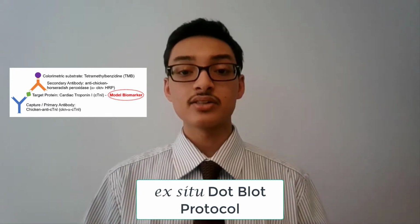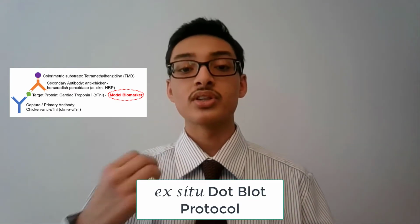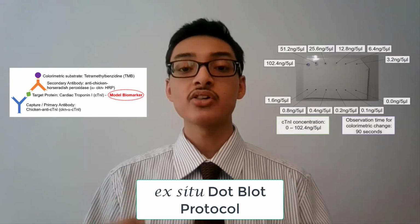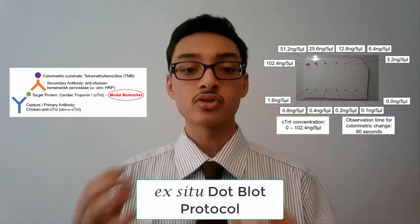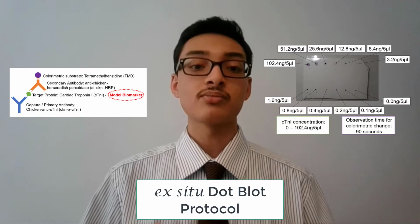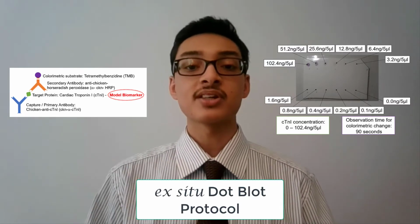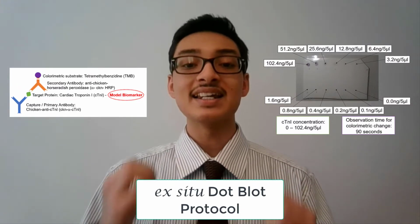The cTnI, derived from fish blood, is dotted on a nitrocellulose NC membrane, with concentrations from 0.1 to 102.4 nanograms per 5 microliter, as well as a negative control. The NC membrane is blocked, washed, and incubated using tris buffer saline with Tween and 5% skim milk. The dot blot protocol can successfully detect cTnI in 90 seconds.